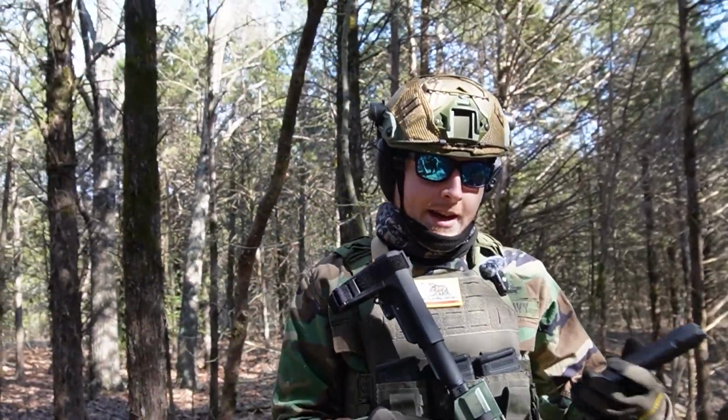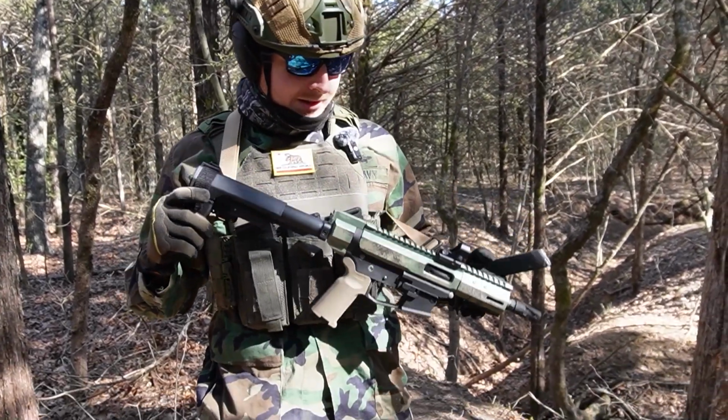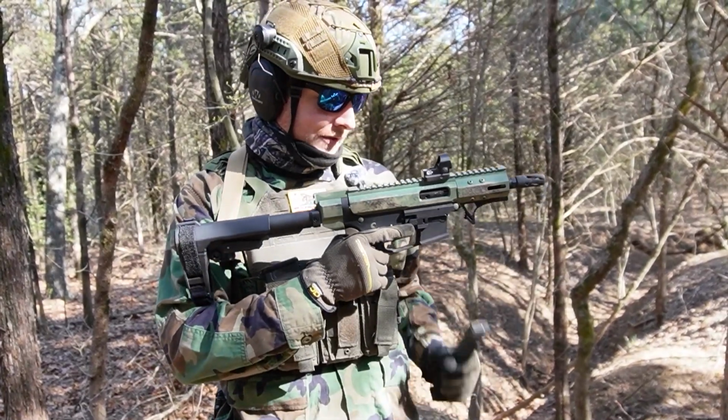So the KCI mags are not the right mags for this lower. The Magpul ones worked fine. So that's just the trial and errors of finding the right type of mags for this thing.